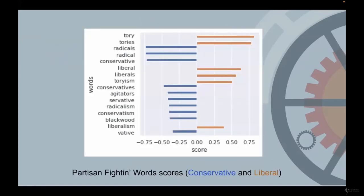So this gives you an overview of the most conservative versus the most radical liberal words. The orange ones are liberal, the blue ones are conservative. And as a digital historian, this is maybe not totally unexpected, but I still think what we can do with this method is measure the strength of that partisanship. So maybe it's not a new finding, but it's a finding that makes sense and can guide us into deeper analysis of how the bias played out over time.